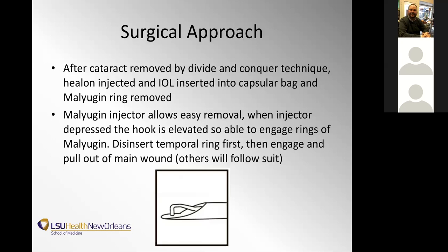And then after the cataract removal with Divide and Conquer, injected the Healon, IOL was inserted into the capsular bag, and the Malyugin ring removed. The Malyugin injector allows pretty easy removal. So when you depress the injector, you can see what it looks like here.